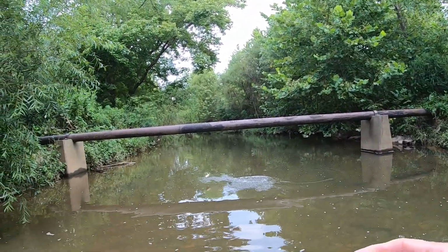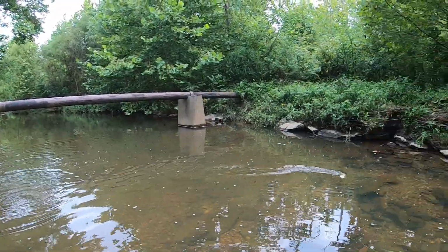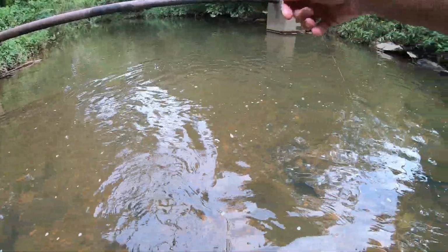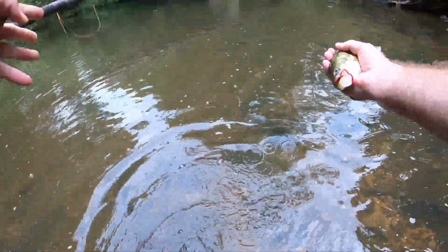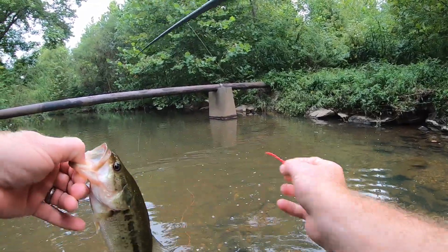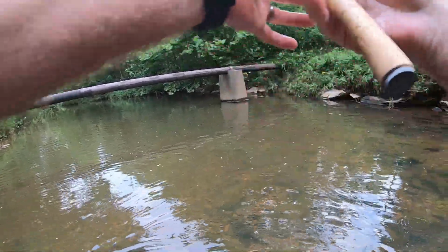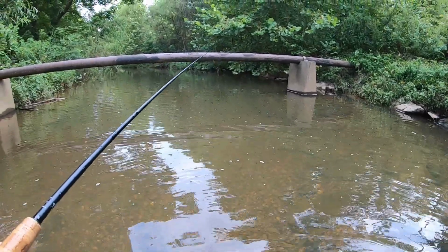There's another largemouth. Sweet. He's not as big as that first one, but let's get you in really quick. Come on. Awesome. Still not bad. I mean, all things considered, small creek, tiny rod. He was feisty. Nice. There are some bigger ones with it. Let's see if we can't find one of those.